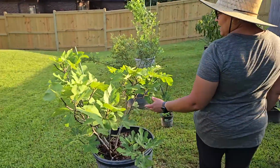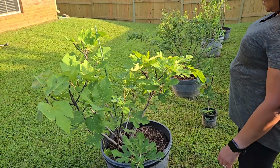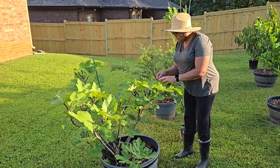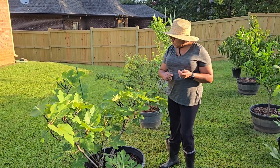Right here we have our fig trees. These are our Brown Turkey figs. We have been struggling with these here, but they're turning out. This year's been a good year for them. So we got some figs to pick this morning.